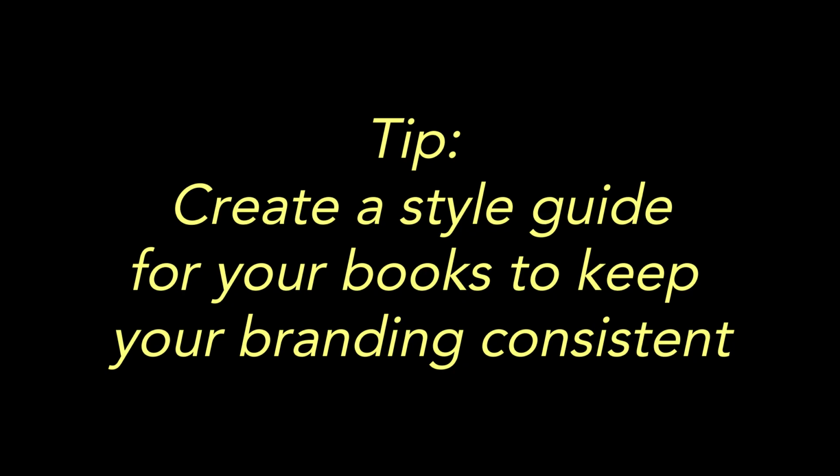One of the things that you can do to help your books look like they come from the same person or the same brand is to create a brand style guide. So this is basically a little document that you can create that's going to have the fonts that you're going to be using for the books that you're going to create. It's going to have the kind of style that you want to go for, the layout, and so forth. That's really going to help you keep everything cohesive from a visual perspective and make them look recognizable and easy to separate from everybody else. So that's something to consider.